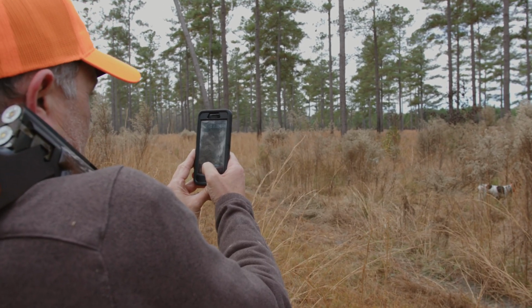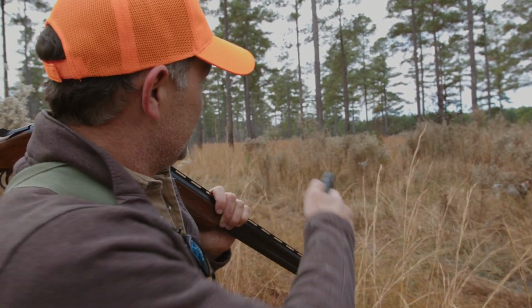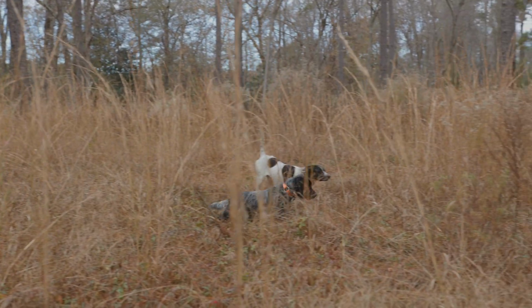This is so cool. Look at these dogs. The pointer, the setter's backing that pointer and doing a fantastic job.